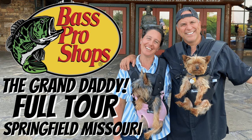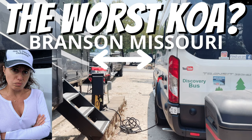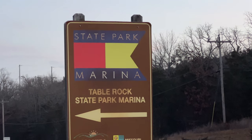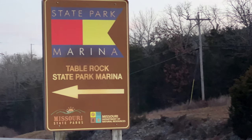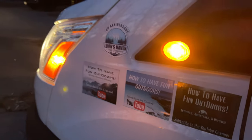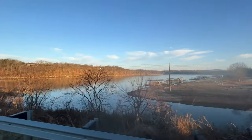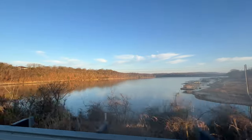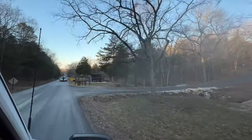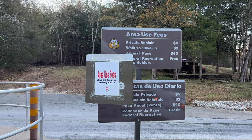Bass Pro Shops store up in Springfield, the largest in the country, and our KOA campground. This time we were smarter. We stayed at the state park there at Table Rock. It was fantastic. Spent the night, got up early, and headed on out to meet Captain Rick and the crew to go catch some mighty paddlefish. So we were way up on the north side of the lake, and quite honestly, there's a campground up there, but it's closed at this time of the year.